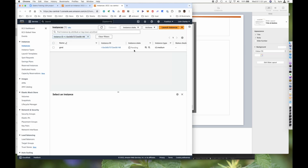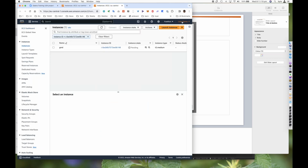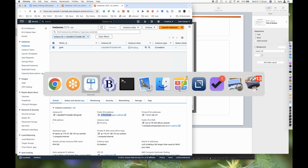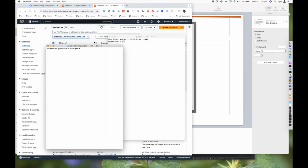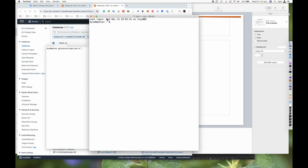It says that I've launched an instance, which is good. Now you will need an API key to get all of this going. First and foremost, we will SSH into it. Let's make this nice and large so you can see it.